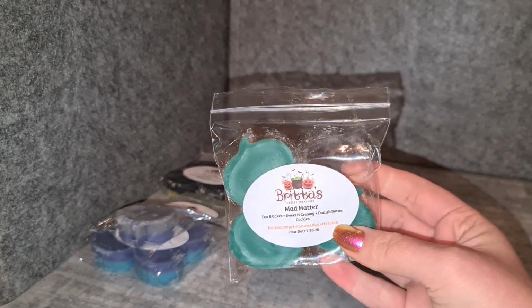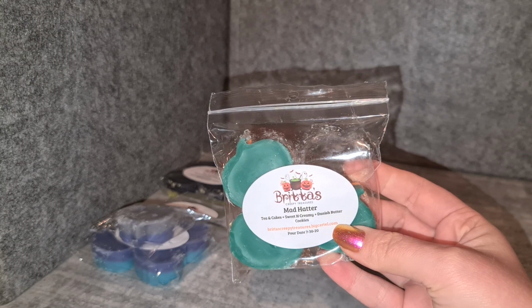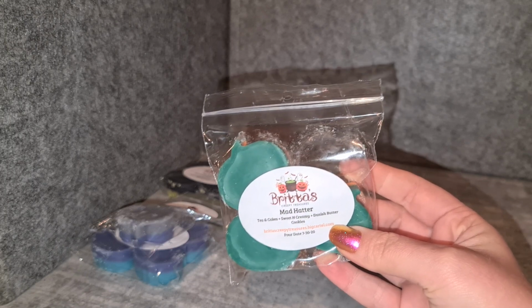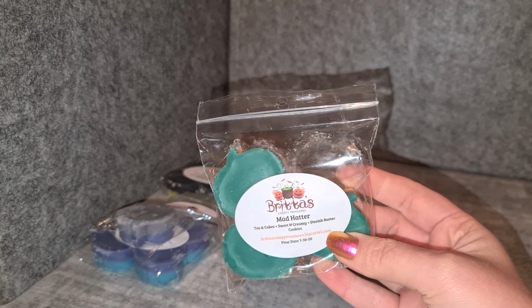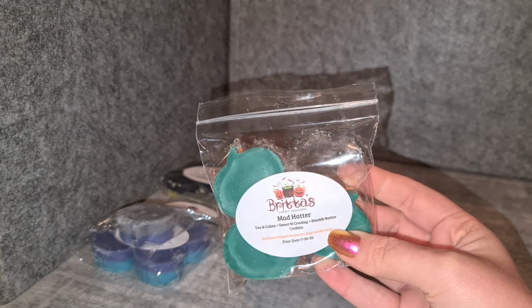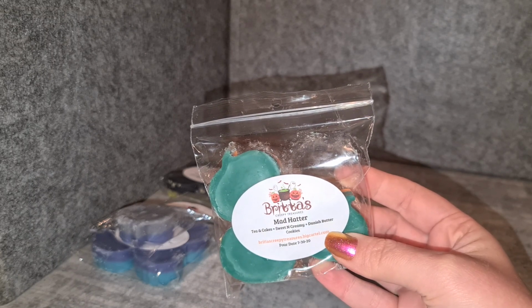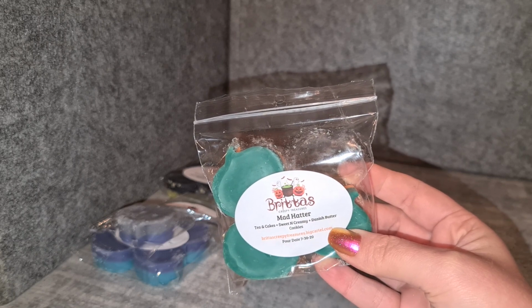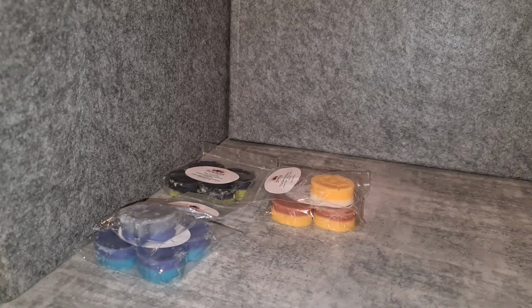This smells good. I mean, it's definitely tea and cakes, but a lot butterier. A lot more buttery. It's not too sweet. And it's not too creamy, whatever sweet and creamy is. It's just nice. It is like a richer, smoother kind of take on tea and cakes.